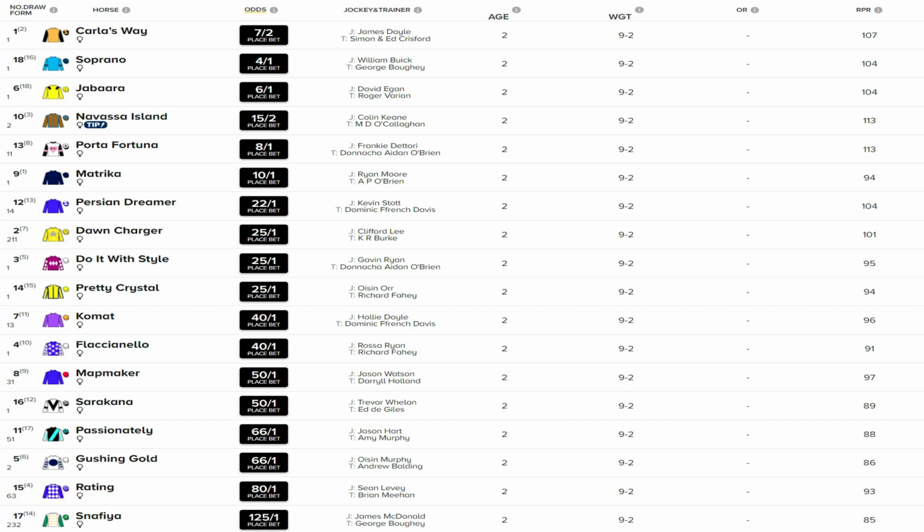Persian Dreamer, on the other hand, I really didn't like. In her last race, she just kind of flattened out in the stretch, upgrading in class, and you never want to see that. And so perhaps this one had a really impressive debut. Maybe caught on a bad day, I don't know, but I really didn't like what I saw, so I think she's a bit of an underlay, even at 22-1 in this field.